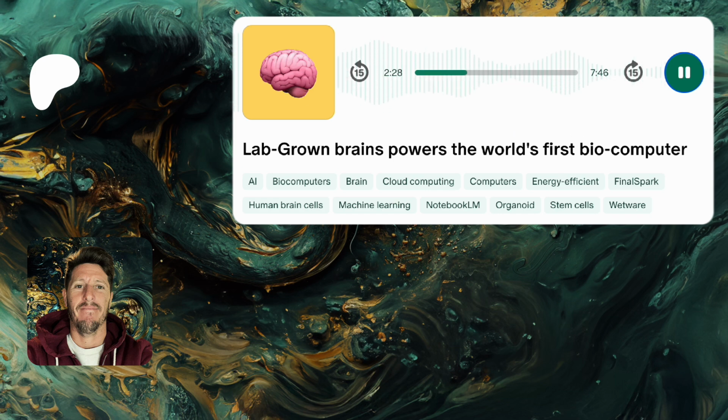So let's get back to this neural platform. How does it actually work? 16 mini brains all connected together. Yeah, it's pretty wild. They've got these tiny electrodes connected to each mini brain. Like little wires. Basically, they act like a bridge, sending information back and forth. Okay, so the mini brains are getting information from the electrodes and then sending signals back through them. Yep. And the whole system keeps those mini brains alive and functioning.